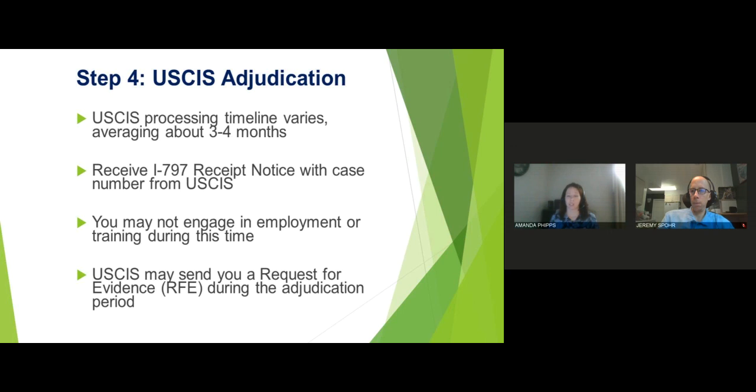On the USCIS site, you will have a receipt number that you can check to see the timeline of your application. It's not overly helpful. It doesn't update that much, but it will tell you when a receipt notice has been mailed and when your EAD has been created. So it's somewhat helpful. Make sure during this time you cannot engage in any employment.